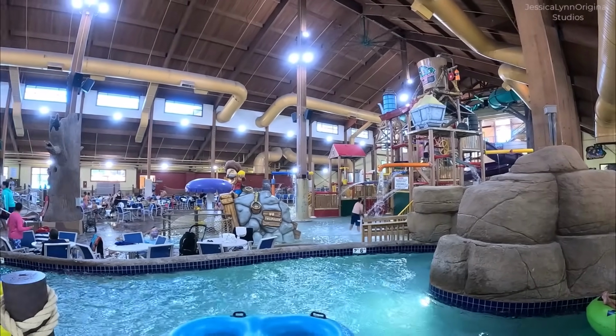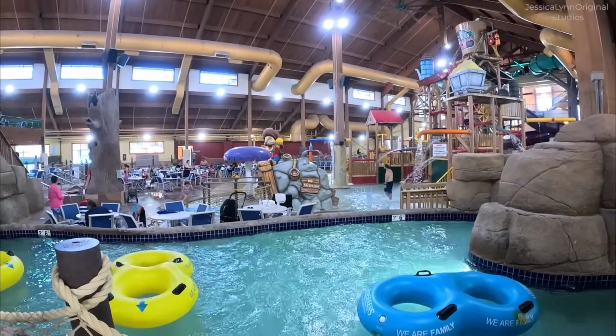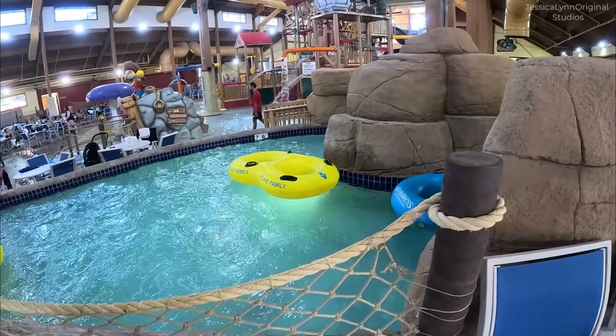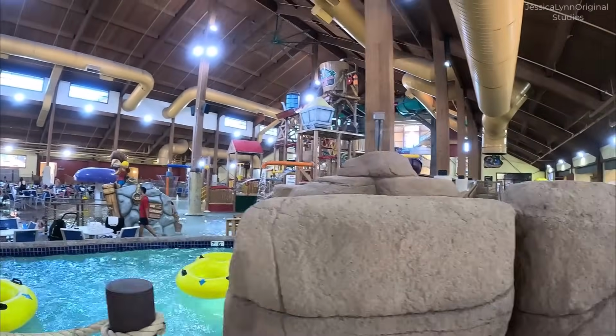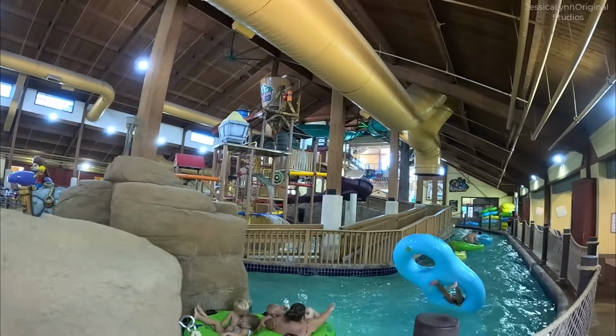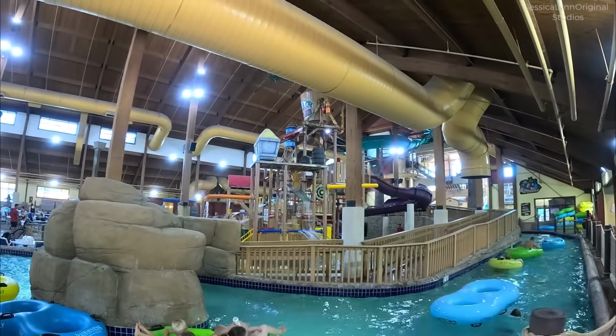There's a couple of tube rides, body slides. There is a really great lazy river, which is absolutely perfect. There's an indoor-outdoor hot tub that does go year-round. I have been here at Christmas time when it snows, and I have been in that hot tub getting snowed on. It's amazing.